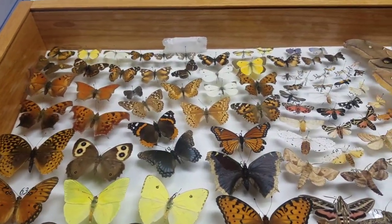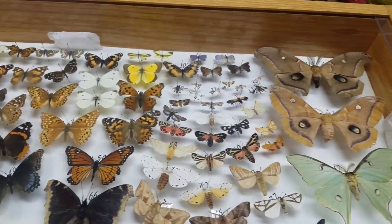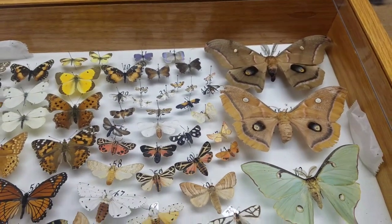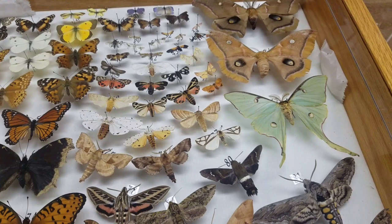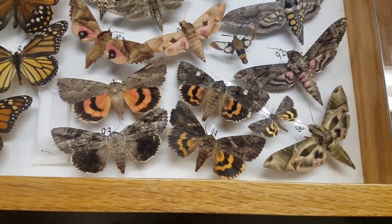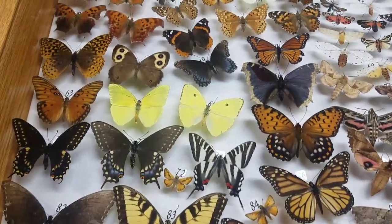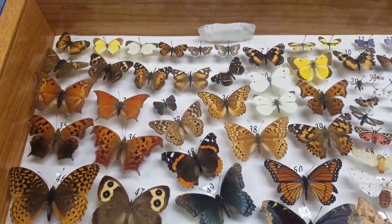Okay, guys, so here is the second box that I'm going to be showing you. This, of course, is one of my big display boxes. It has all the moths on this side that you're seeing right now, and then it has all the butterflies on the other side. So that is this box.